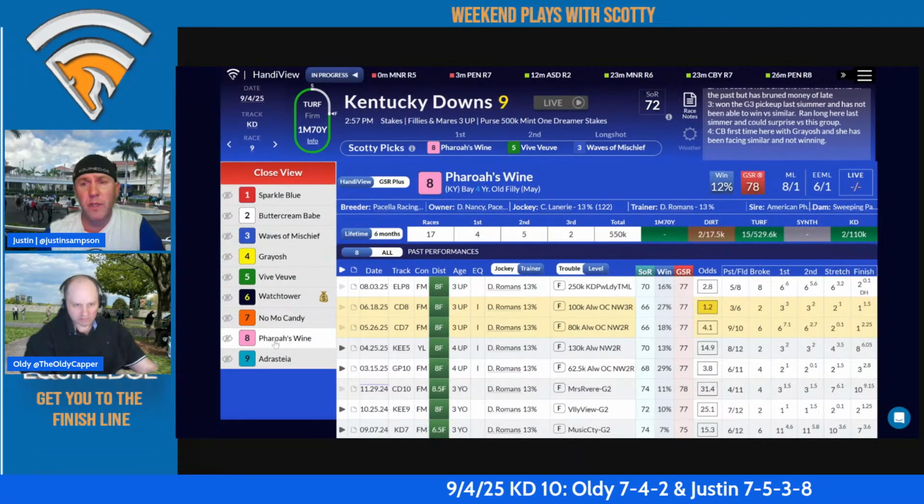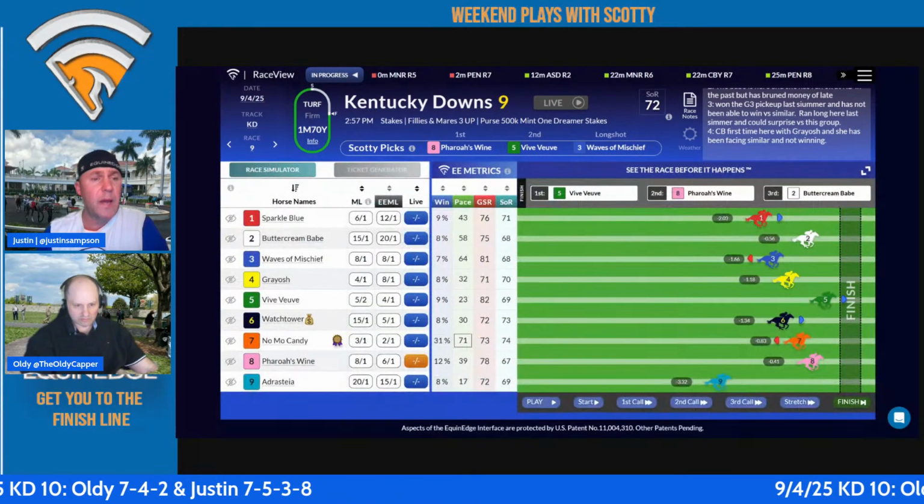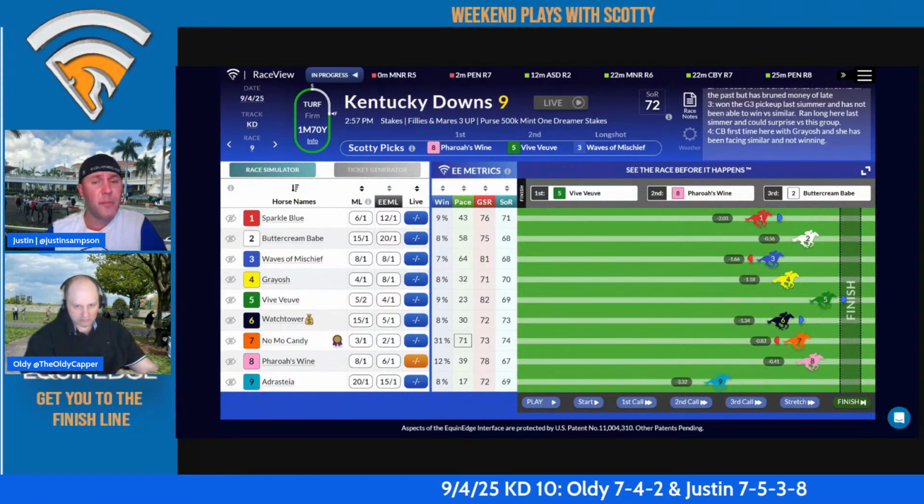And then the 8, I mean, this horse is going to be a good price. I mean, it's Roman's Landry, but I didn't. That's why I had it more fourth. But I was 7-5-3-8. You're 7-4-2. So we agree on top, but different opinion underneath.